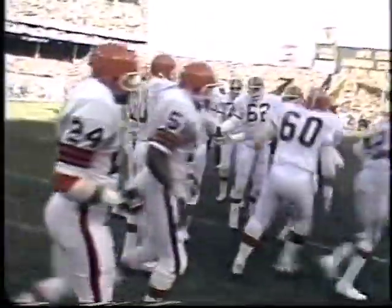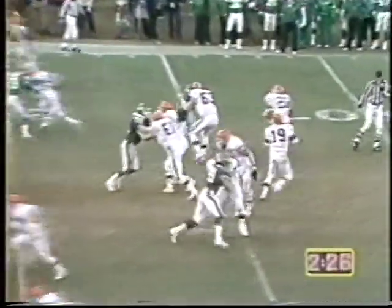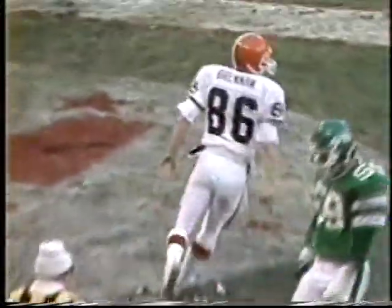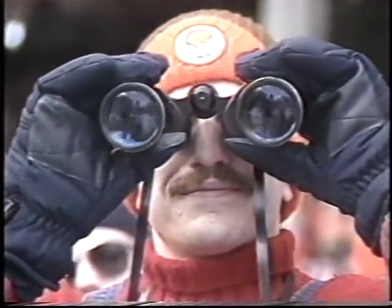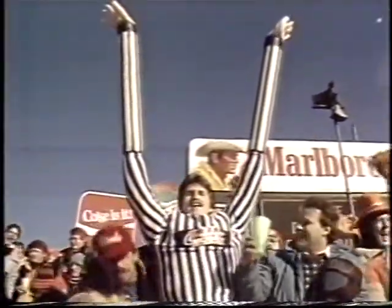He came from Miami, was oh so young. Rifles to the wizard, my what a gun. Takes the snap, drops back, looks down the field. Brennan breaks open, the victory sealed. Bernie, Bernie, oh yeah, how you can throw. Bernie, Bernie, oh baby, Super Bowl.